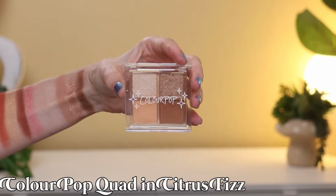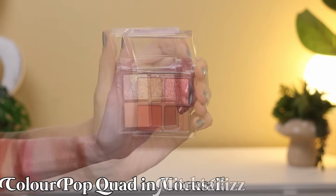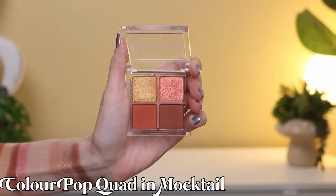like ice cream themed, if I'm not mistaken, or were they ice cream themed or were they cocktail themed? I don't know. Well, I have the one mocktail. I have citrus fizz. I used to have one that was called like sorbet, but it broke. That's one downside to these. They're extremely fragile, both in the packaging and in the shadows. I've had shadows break in them, I've had packaging break in them.